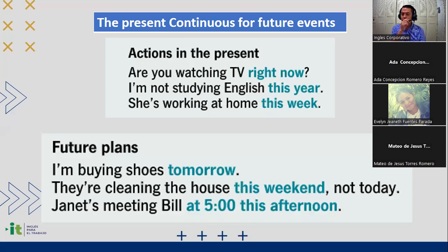Now, future plans. Repeat, everybody, all the class. Repeat after me. I'm buying shoes tomorrow. They're cleaning the house this weekend. Don't say there. No. It's they're. They're cleaning the house this weekend. Not today. Janet's meeting Bill at 5 o'clock this afternoon. Janet's meeting Bill at 5 o'clock this afternoon.